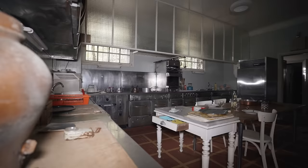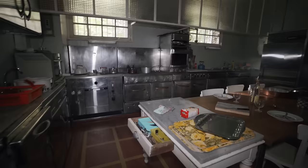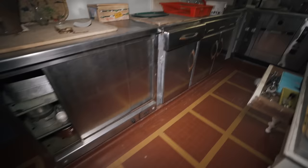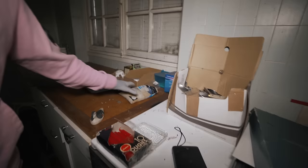Oh, have you seen this freaking industrial kitchen? Damn. Holy crap. They definitely had people cooking for them over here. I think so. I've never seen a kitchen like this in an abandoned property before. No, absolutely not. Bro, this looks like a very industrial kitchen. Yeah. All nice. Salt. Große Celle.